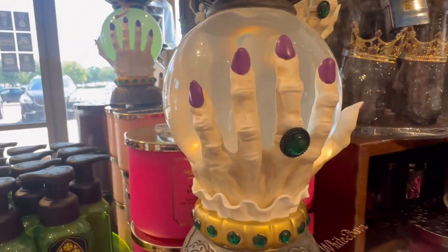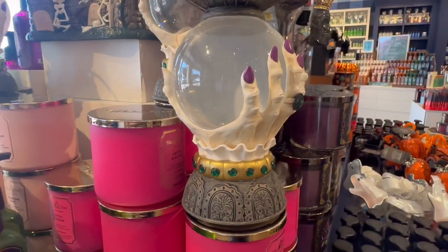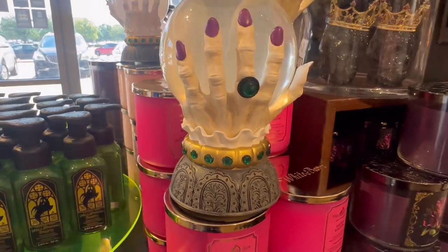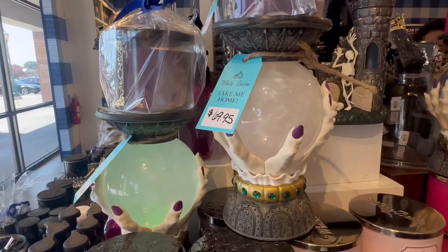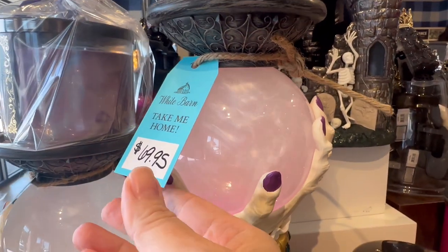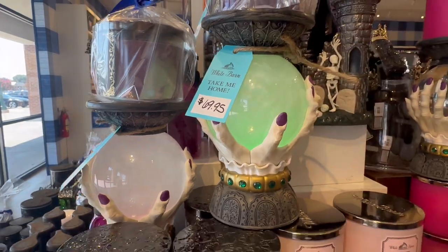Now, as for this item, I had heard other people saying that they felt it was a little flimsy, and I don't know if I'd say that, but it definitely wasn't quite like the creepy hands they've had in the past, but I don't think it was worth $70, that's for sure.